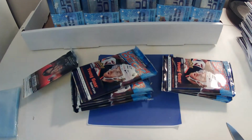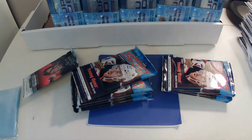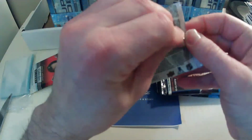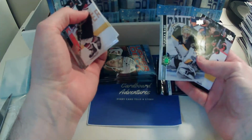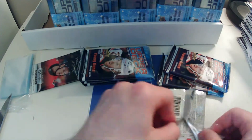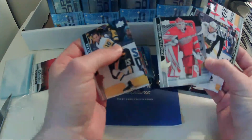And for whatever reason, I guess the shrink wrap has an Upper Deck logo on it, and the white is flaking quite a bit. That's new. Nice photography there with Tuukka Rask. More base cards.